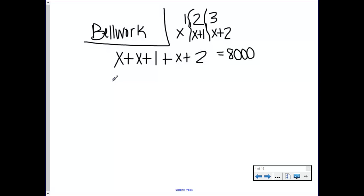This is what you need to write for today's work. X stands for your first number, x plus 1 stands for your second consecutive integer, and x plus 2 stands for your third consecutive integer. So x plus x plus 1 plus x plus 2 equals 8,000. So that's day 4 of your bell work. Write it down.